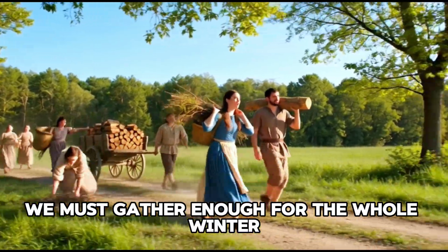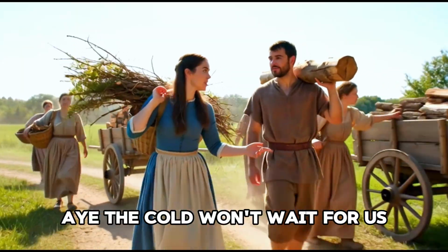We must gather enough for the whole winter. Aye, the cold won't wait for us.